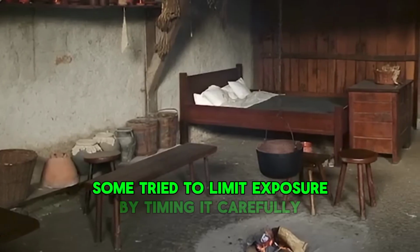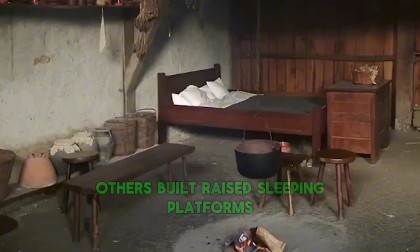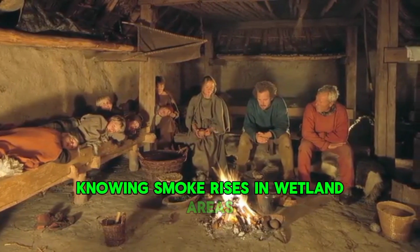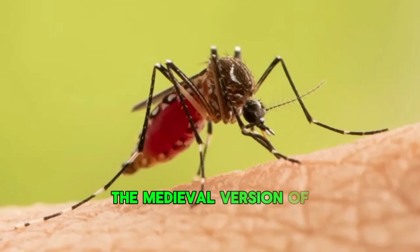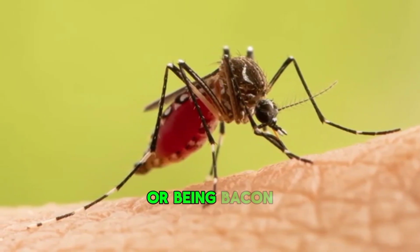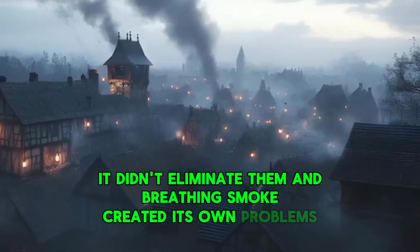Some tried to limit exposure by timing it carefully, smoking out homes before bedtime, then letting it clear before sleeping. Others built raised sleeping platforms knowing smoke rises. In wetland areas, fires were kept smoldering all night, with family members taking turns adding fuel. The medieval version of mosquito control was basically choosing between being bitten or being bacon. While smoke deterred mosquitoes, it didn't eliminate them, and breathing smoke created its own problems.